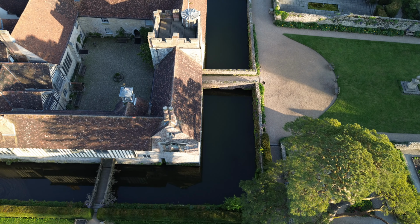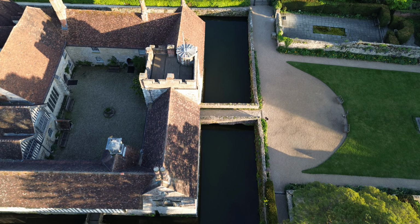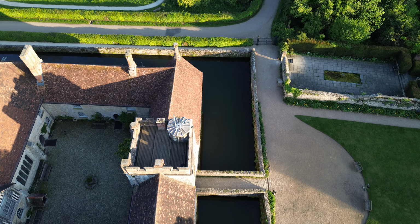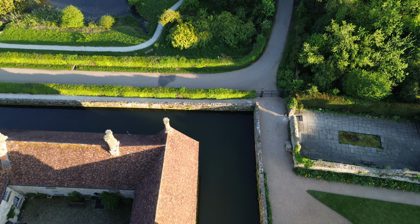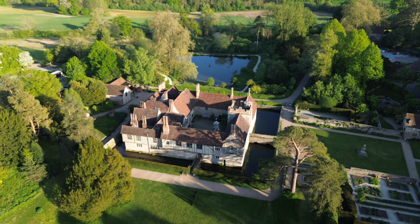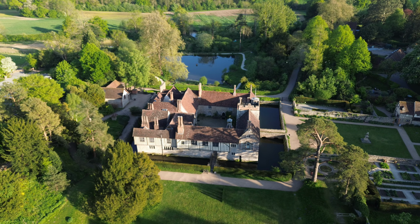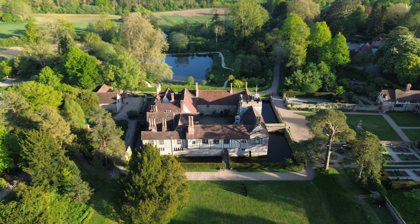The house has welcomed knights, courtiers, and even royalty. It's said that Edward III may have visited, and in the 19th century, American tycoon William Jackson Palmer called it home. In the 20th century, it was rescued by Charles Henry Robinson, another American who lovingly restored the estate and gifted it to the National Trust in 1985.